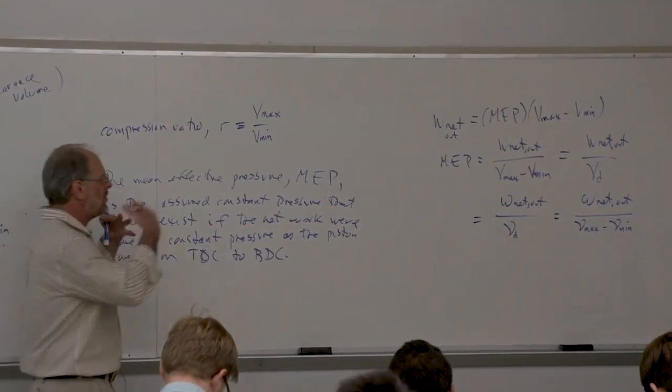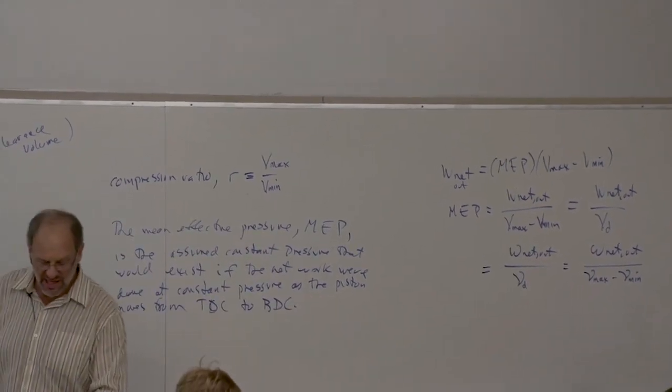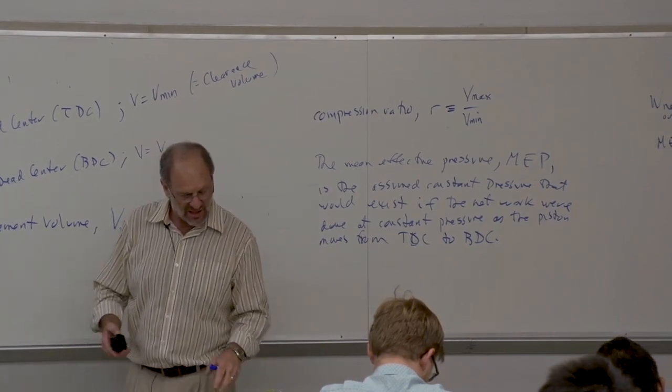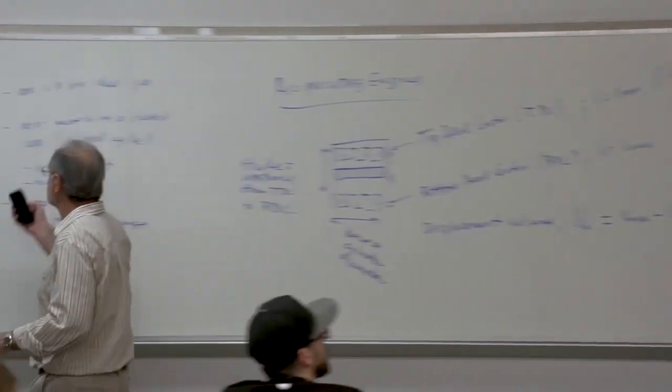Okay. So this is just some of the basics that's going to apply to all of our reciprocating engines. And now we should begin looking at different types of engines.